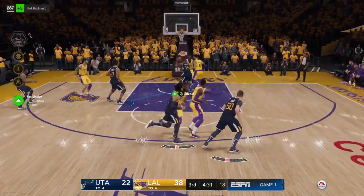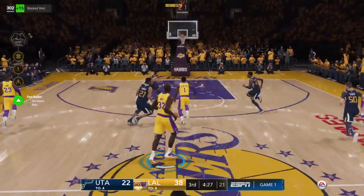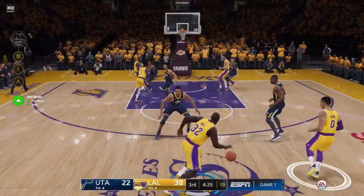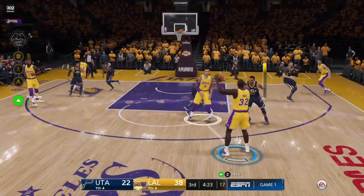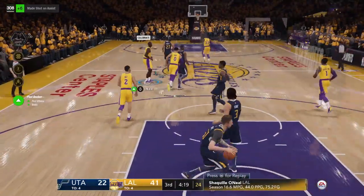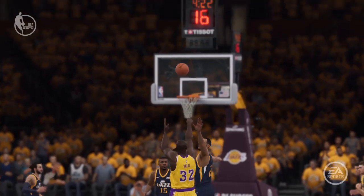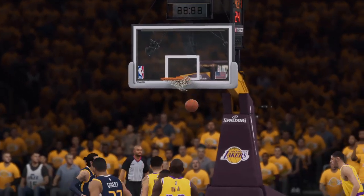Doncic. Work it down to Favors. Oh! He sent that one to the 3rd row. He was locked in. That was impressive. To Kyle Kuzma. Lets it fly from long range. Buries it on the catch and shoot. He showed that he had great chemistry with his teammates on that shot. Keep getting him good looks, and the one will just keep scoring.